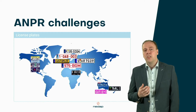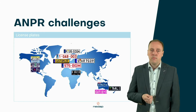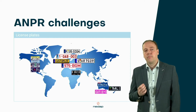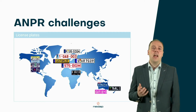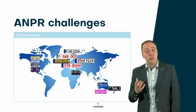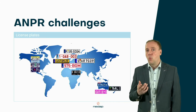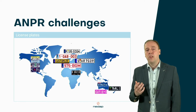As you all can imagine, there is basically no real standard in license plates. Any region, any country, any state has its own license plate formats. The Lumo is capable of reading those plates just by adding the correct classification file. Next to the challenges of those worldwide different license plates, the installation conditions, surrounding conditions, weather conditions, and plate conditions all have an effect on plate reading.